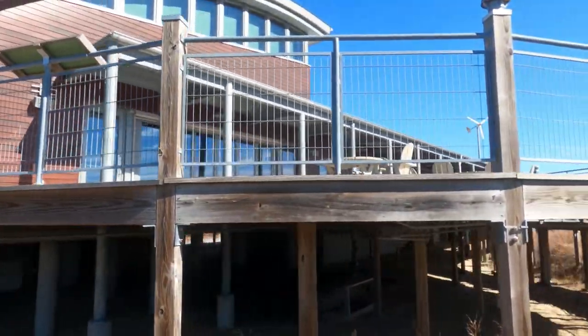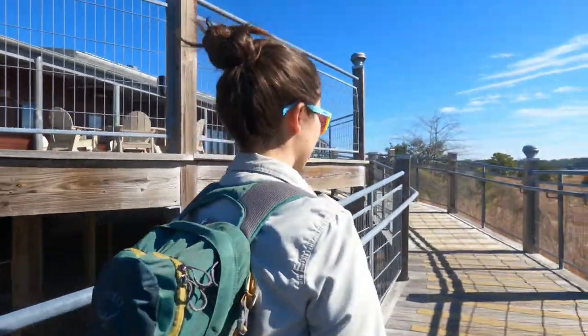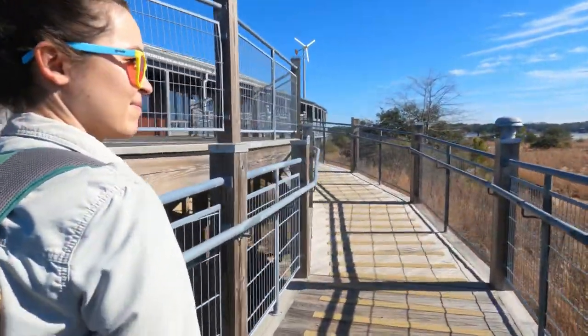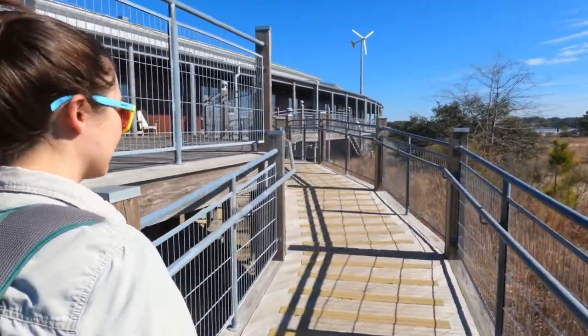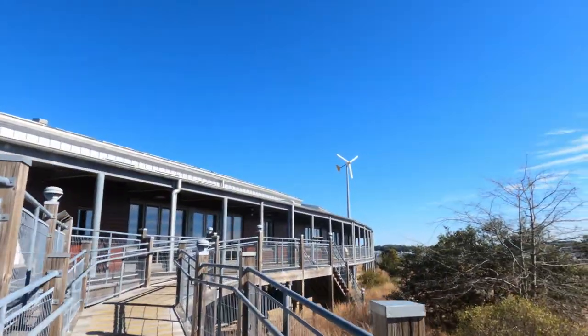The building is really cool. The design and the materials that they used and the way they built it. It's all basically eco-friendly and low carbon impact. And they do solar up on the roof and they have a couple turbines.